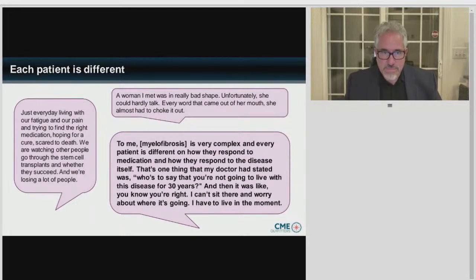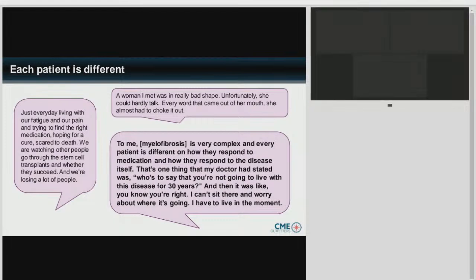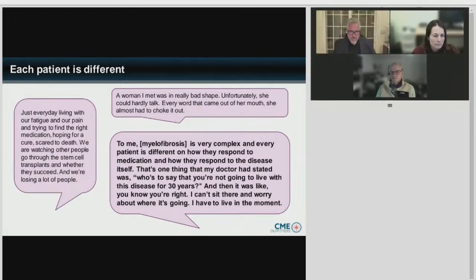To me, it's very complex, and every patient is different in how they respond to medication or how they respond to the disease itself. That's one thing that my doctor had stated: who's to say that you're not going to live with this disease for 30 years? And then it was like, you know what? You're right. I can't sit there and worry about where it's going. I have to live in the moment.